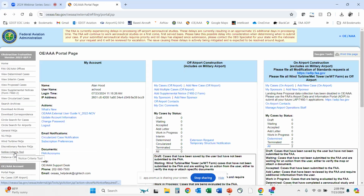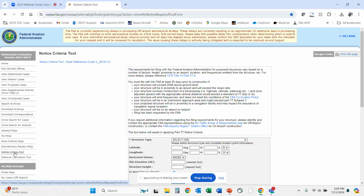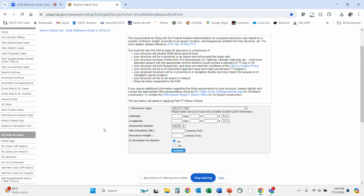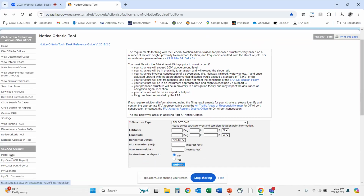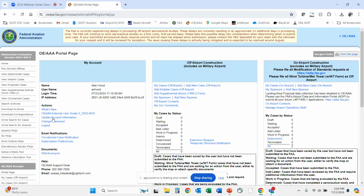This is that notice criteria tool to use if you're off airport, wondering if you should submit a 7460 for something off airport. You choose what it is, you put in the lat longs, the site elevation, the structure height, and it'll spit out if you need to submit a 7460 or not. You can view determined cases, interim, proposed, circularized. You can download a lot of things. It's a very handy website. There's user guides for just about everything.